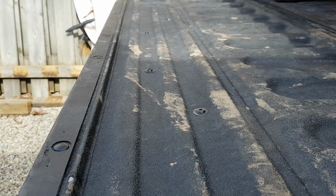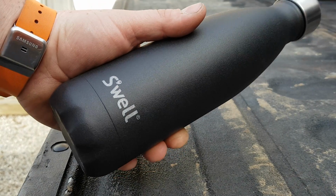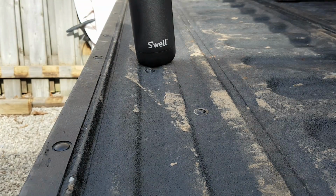So I figured I'd share with you, and let's get started. Alright, in my hand is the Swell water bottle. I carry this thing just like you see in my hand pretty much everywhere I go. It's never too far away. I really enjoy having water with me.